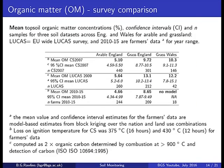There were only sufficient organic matter data to estimate mean farmers' data values for the 2010 to 15 period across the two land cover classes for England. These farmers' data values are smaller than those reported by CS 2007, but their two confidence intervals do overlap. Note that they both use loss on ignition to estimate organic matter content, whilst the Lucas survey adopts an elemental or combustion-based carbon analysis, and we converted these measurements to organic matter contents. And this different analytical method may account for the larger observed values we see for all land use types for the Lucas survey.